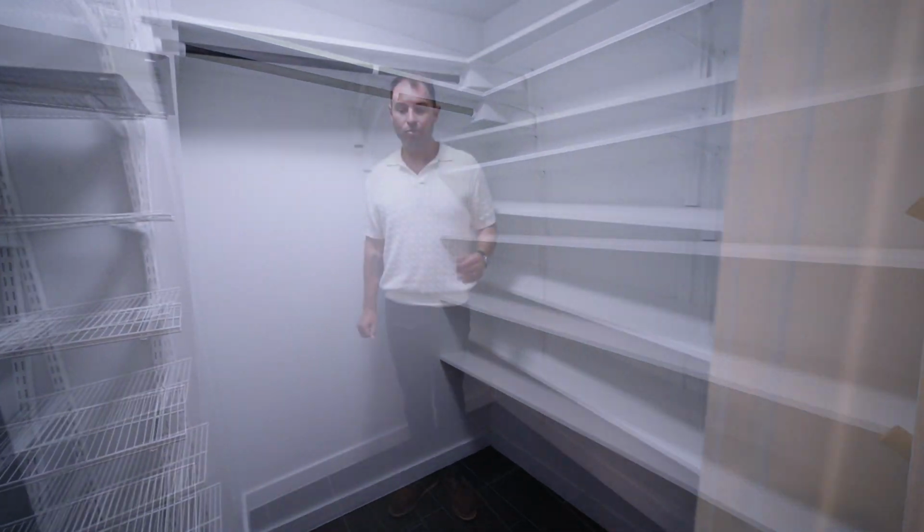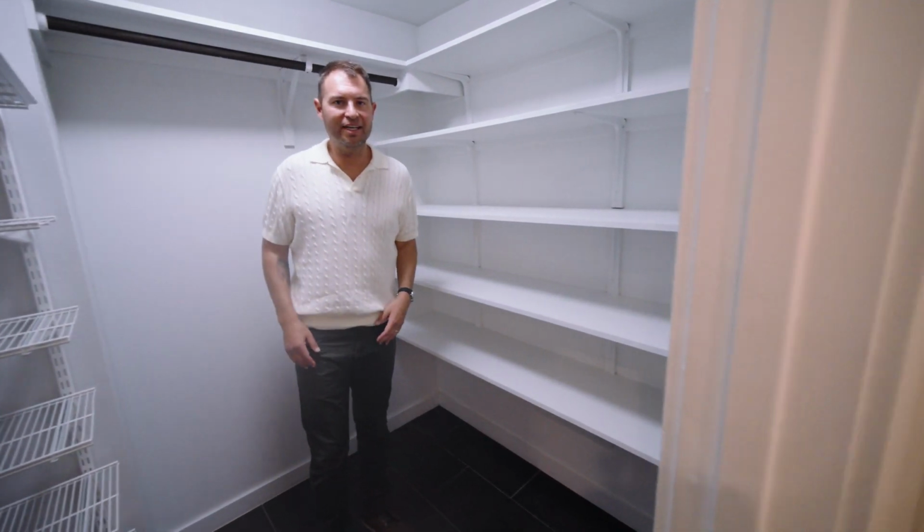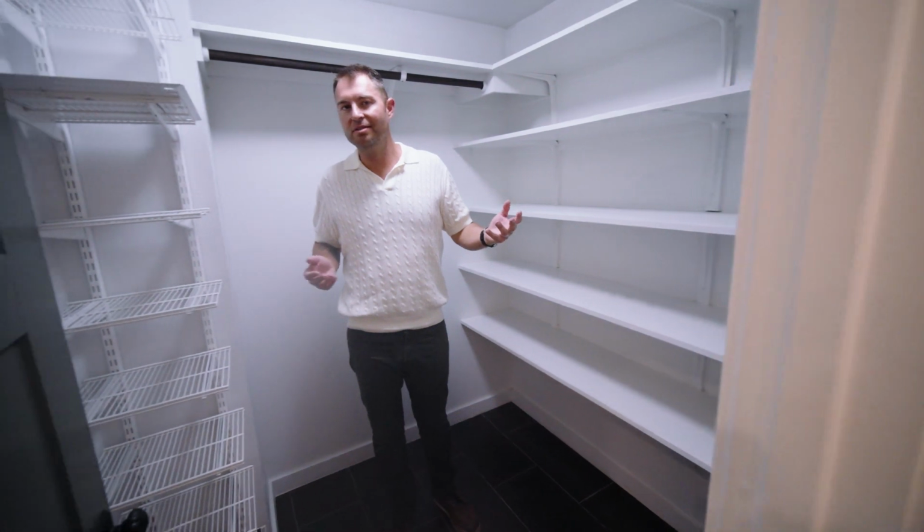Why is this closet important? Because this is the one that controls the internet. So you technically have the most magic power in the house. It's a good closet to have.